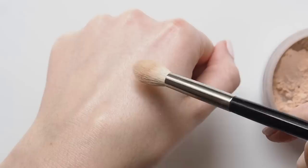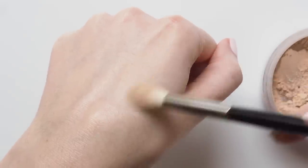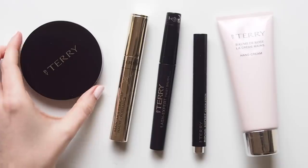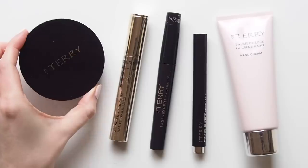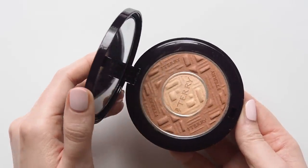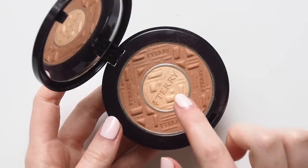After spot concealing, dusting some of this on with a fluffy brush makes such a difference to wear time. And it never looks heavy or cakey, it just looks like skin. By Terry's Compact Expert Powders are two-toned face powders in several shades that could be used as a setting powder, blush, or contour. The matte powder around the outside is brought to life with a bit of shimmer in the middle.